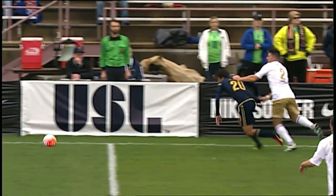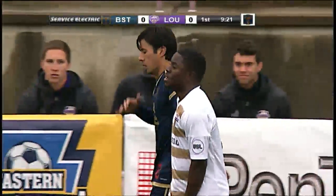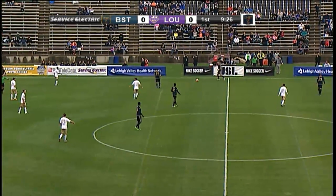Guys are battling each other. Newman says, I'll take that real quick. You're not getting by me. He just threw him right back. It's a clear foul. Definitely a talking to.